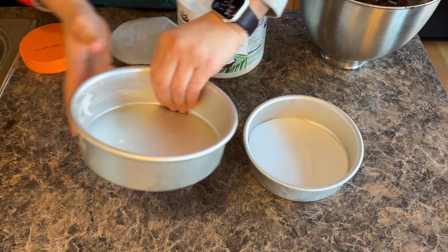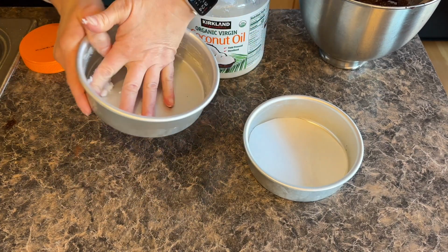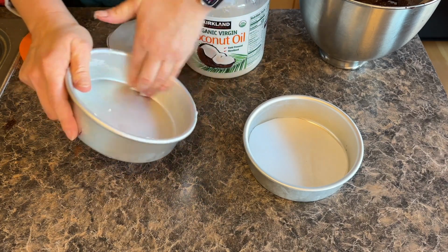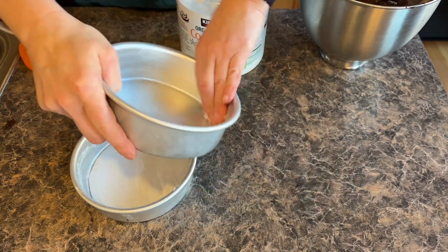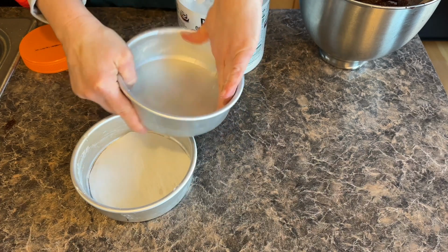I'm just going to put some coconut oil on my fingers, rub it around the sides, and also a little bit on the bottom of it. The parchment paper will stick a lot better like that. And if I didn't cut it 100% perfect, it will still come out perfectly.